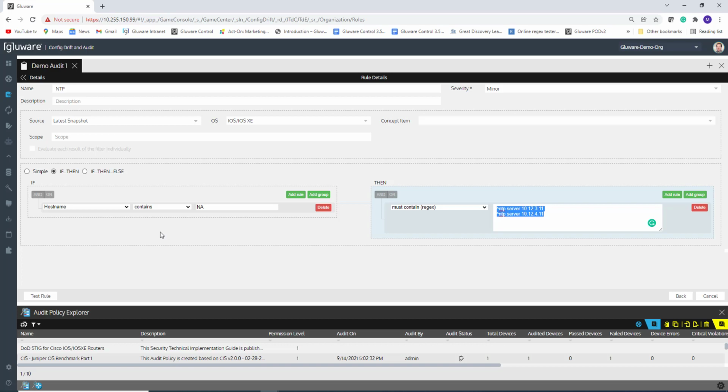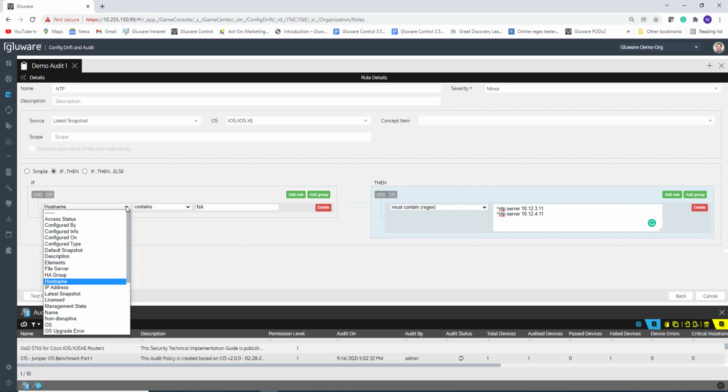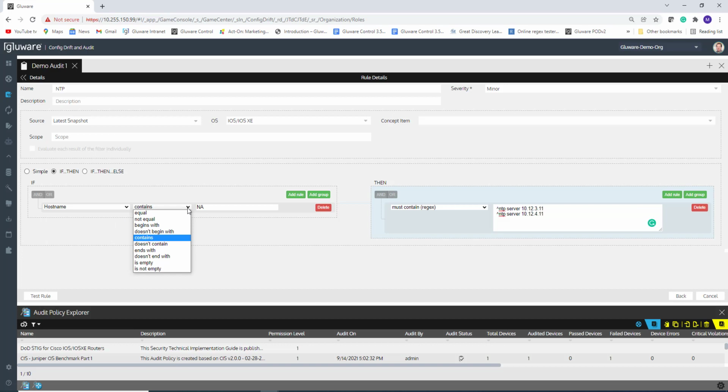So this is actually kind of fun when you start to think about how expansive this gets. You can look at if my operating system, or the IP address, the serial number, the SKU, the zone, you have a lot of parameters to dig into, and then you have a lot of other operators like equal or not equal or begins with or contains, and then you can add your parameter and compare. So again, in this use case, I'm saying if the host name contains NA, which is a flag for North America, it must contain this.